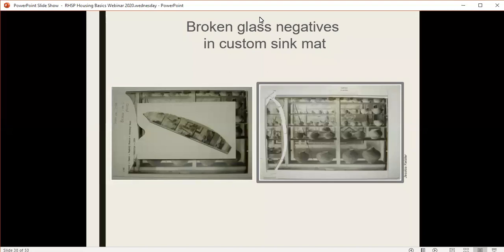Glass plate negatives that have broken can be separated in envelopes, but when the fragments are united into a customized sink mat, the user is able to view the entire image compositionally. A customized sink mat also provides further protection against edge loss from abrasion from one shard. Granted, a custom sink mat is a complex housing solution, but it's very worthwhile for glass plate negatives of significant value to a collection or as a temporary housing while awaiting conservation treatment.